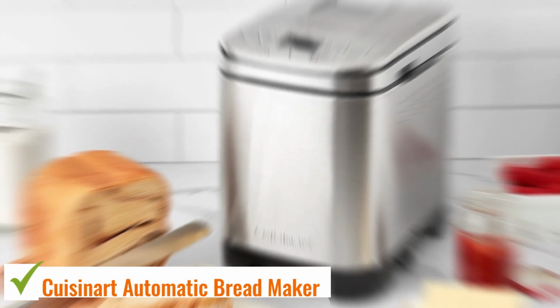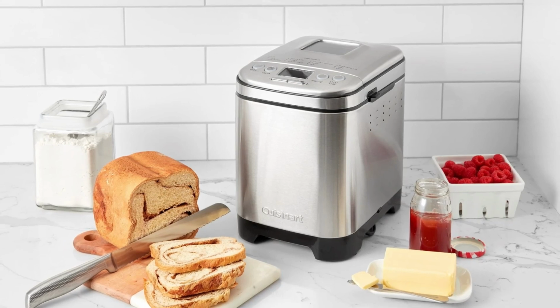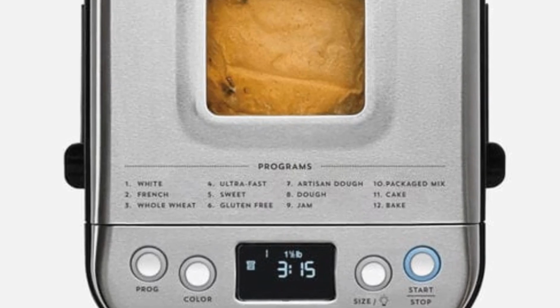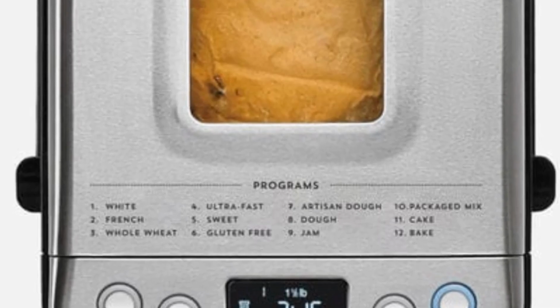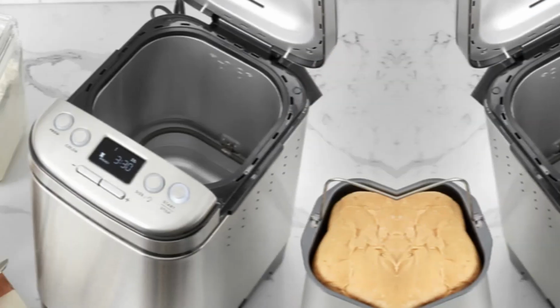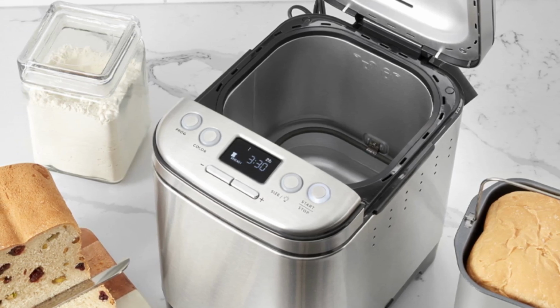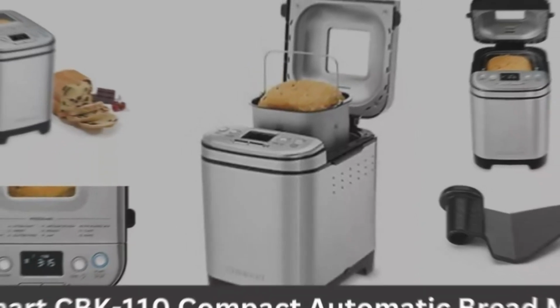Number 3. As its name implies, Cuisinart's compact automatic bread machine makes quick and simple work of turning dough into beautiful loaves of bread. Designed to produce loaves in a variety of sizes, this machine offers additional flexibility by including 12 pre-programmed options, a 13-hour delay start timer, a keep warm function, and settings that allow you to bake various types of bread. We also appreciated all the options to customize loaves, including the crust color, allowing you to control whether it came out light, medium, or dark.